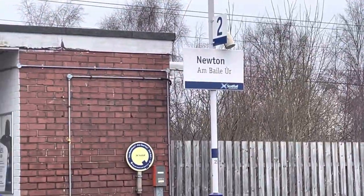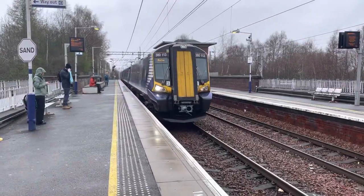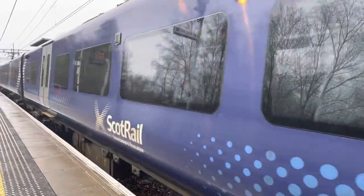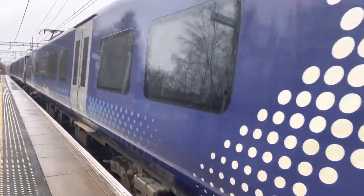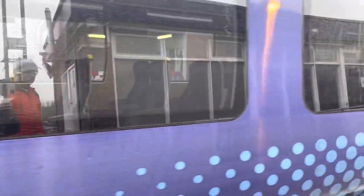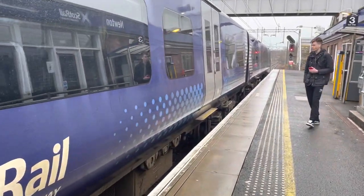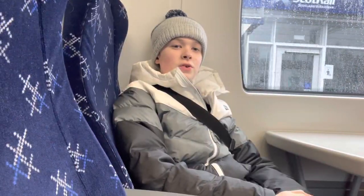Well, that's us just departed Whifflet. We're going to head to Newton now. And we have arrived at Newton. We're just going to wait for a 380 to arrive on platform 1 and pick us up. This train will take us back to Glasgow. 380.113. And it's from Glasgow Central. That's Newton. Tick.